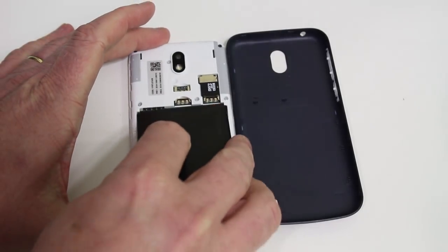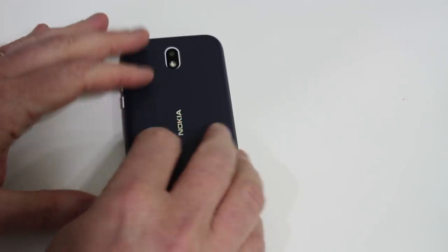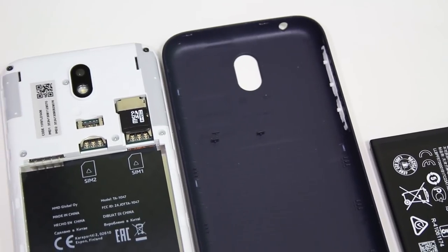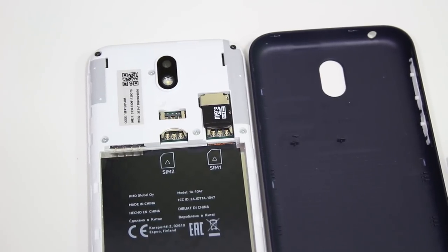There are some plus points to this design though. As I've said, you can get exchangeable covers, which are sold separately by Nokia. You can always buy yourself a spare battery and pop that in so that you've got a spare battery with you at any time. There are two SIM card slots in the model that I picked up and an SD card slot. And because it's not using a tray, you actually can use two SIM cards and an SD card all at the same time without any problem. So there are advantages to this older way of designing smartphones.